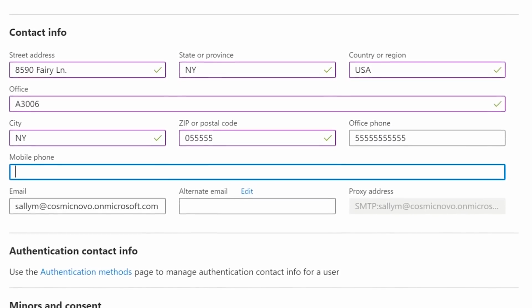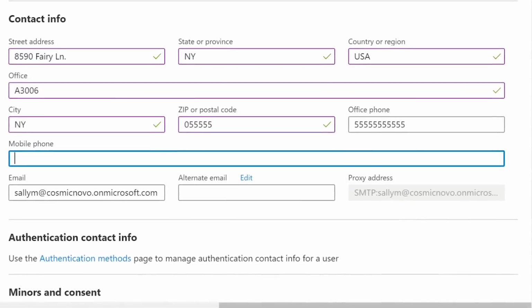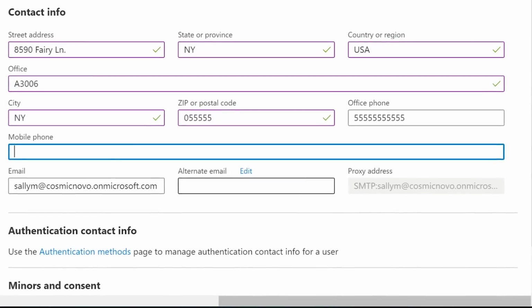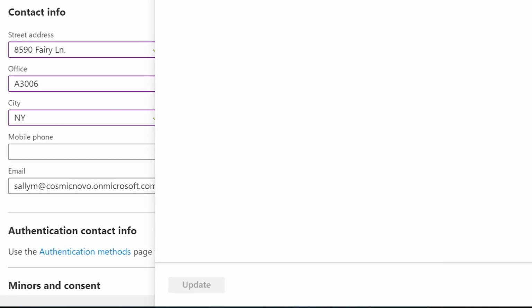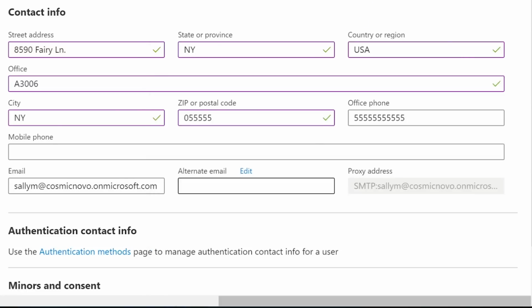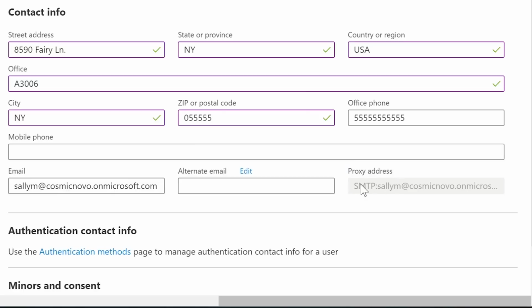And then if she has a mobile phone number, we want to put this in. If it's company given, or if she wants to share it, we don't know. And then we have her main email here, and then we want to ask her if she wants to add an alternative email, and we can change it if she has old ones, remove it, and this and that. And here's the proxy address, which is just for the email, SMTP, which is simple mail transfer protocol, and that's what that is, right?